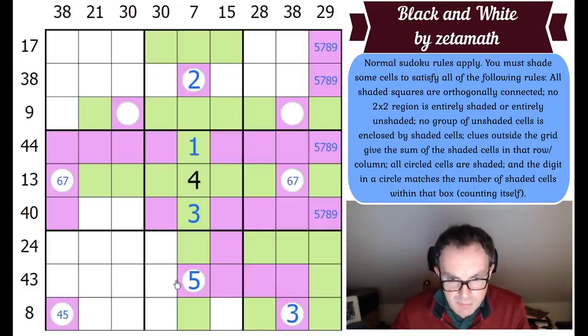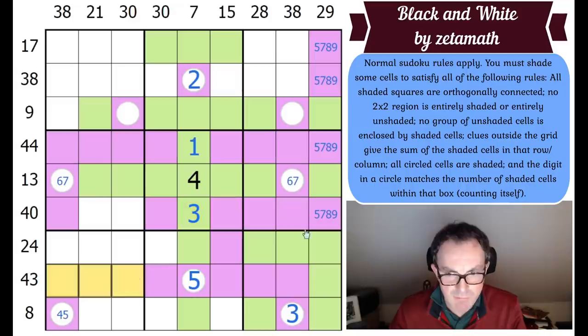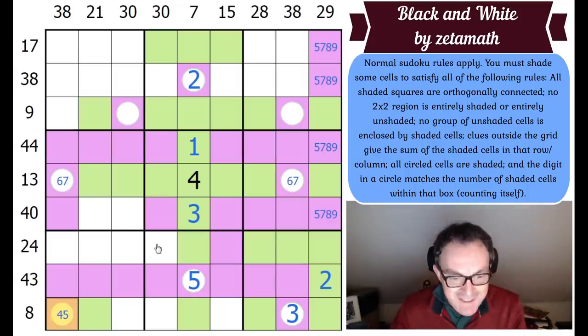This purple has to continue to meet its friends. In fact, this row is done, isn't it? Sorry, the 43 row, if I'd thought about it. The moment you get the green in it, you know what's going on. This is a 2. This must be green to prevent a 2x2. We've now got 4 in here. And we need 5. This is lovely.